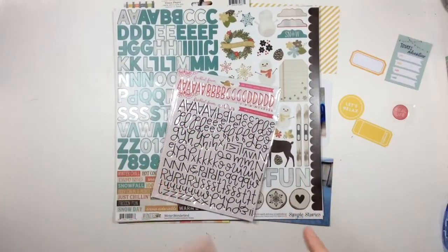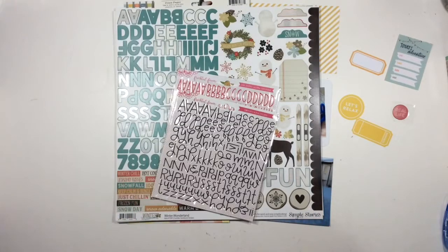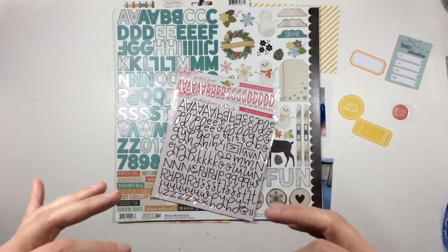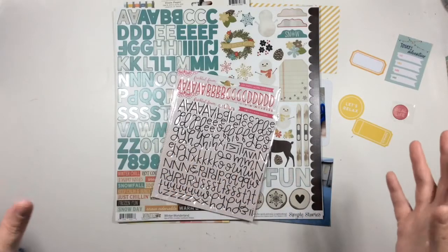So I'm getting ready to do my next week in my Project Life, and I just want to talk through this intro of what I'm doing. I usually like to pick a color combination, and this one seems to be yellow, blue, and red because that's what was the majority in the photo, so I just went with it. Not my favorite color combo, but just going with it.